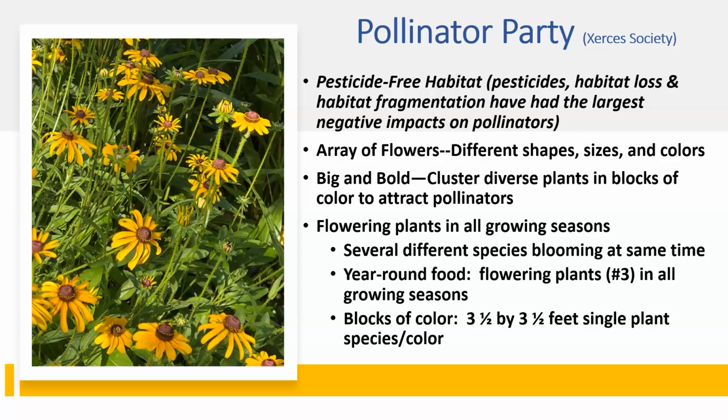Pesticides, habitat loss, and habitat fragmentation have had a very large negative impact on pollinators. Once again, consider how a pollinator will view your garden while doing a flyover. Big, bold clusters of bloom are what will attract their attention and draw them to your garden.